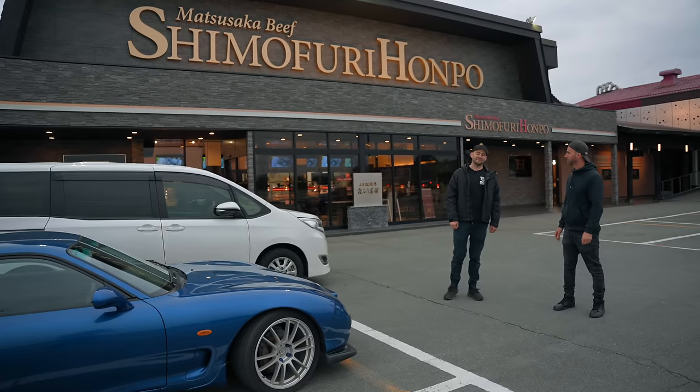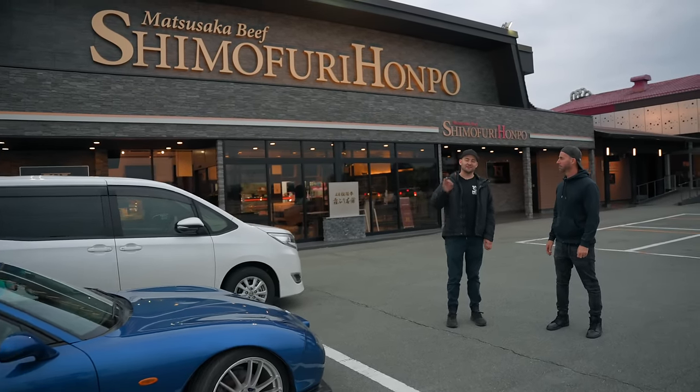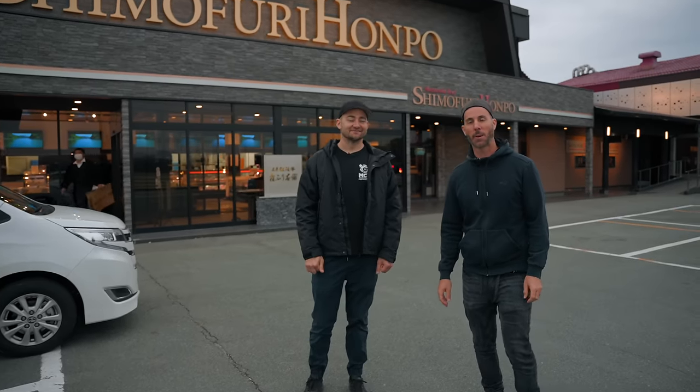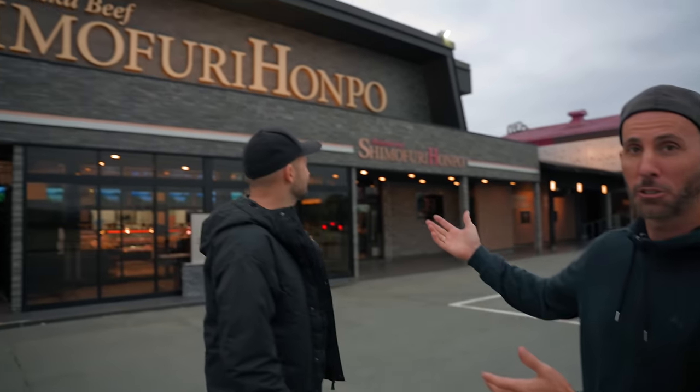Our car is doing an amazing job. The first few kilometres, it has shown itself to be a very, very nice rotary powered vehicle. Now we are picking up some supplies for our first night camping. We're down here at Matsusaka Beef.